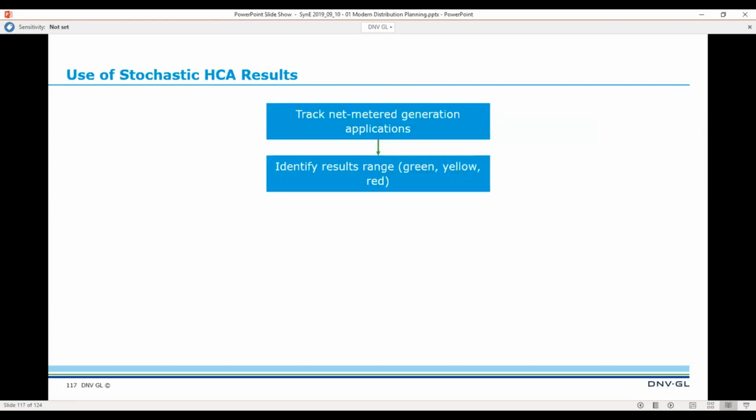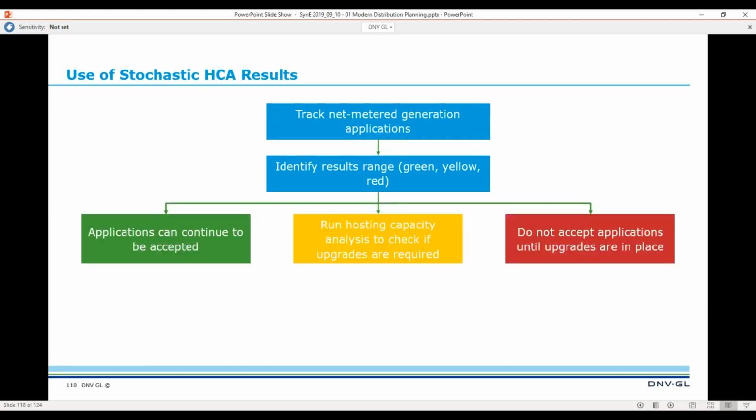So the use of these stochastic hosting capacity analysis results is to help with the small generators, the net meter generation, where utilities may not always do individual impact studies for these generators, but you need to be able to account for them and address them. So we can track the amount of net meter generation, the amount of these small generators on the feeder, and start to see when they hit these different ranges, when they're in the green range, when they're in the yellow range, and when they're in the red range, and deal with them that way.